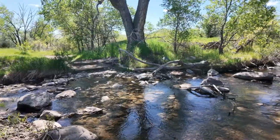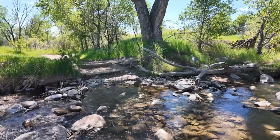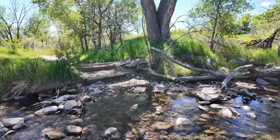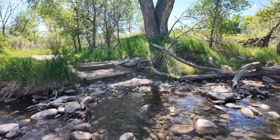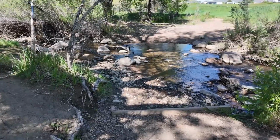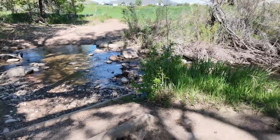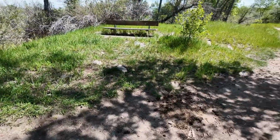You know, I think I'm going to be a little adventurous and try to cross. Wish me luck. Whoa. Okay, a few of those rocks were a little bit slippery, but I didn't get wet. Yeah, it was a little difficult to cross, and I'll have to go over it again, but let's see what's over this way.